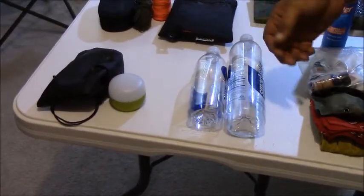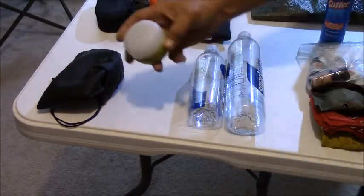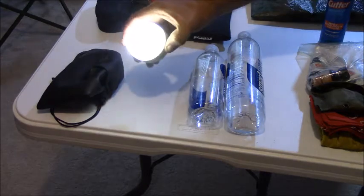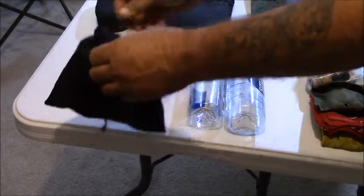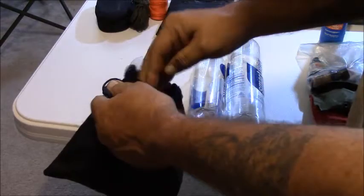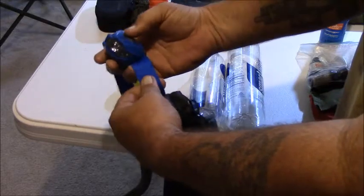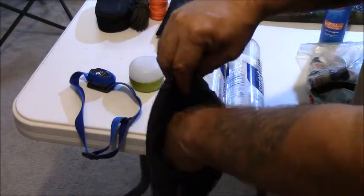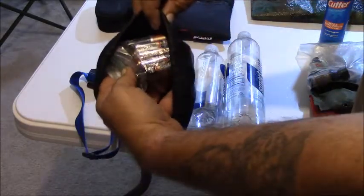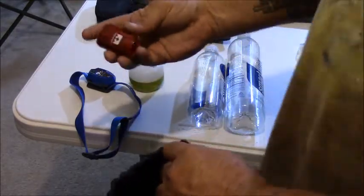Pocket number 2, the little one on top, has the light that I use at night at the campsite, and this bag, which has my headlamp. It's just a Black Diamond. A ton of extra batteries are in here, and a Ziploc bag for both of these lights, and for this if I need it.